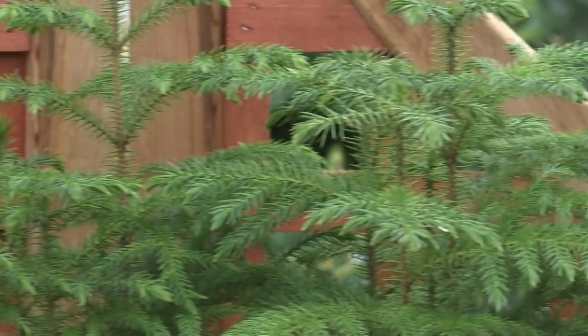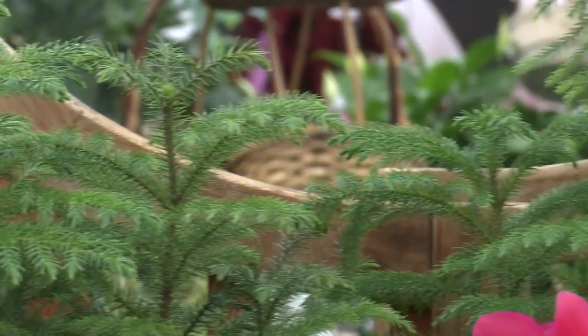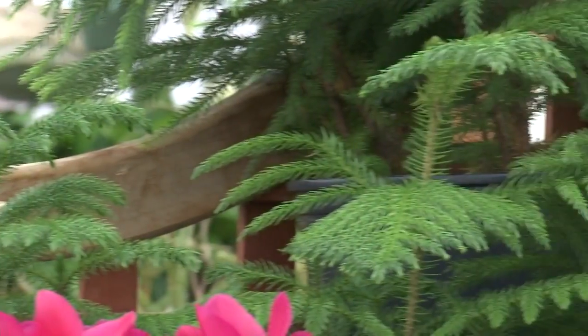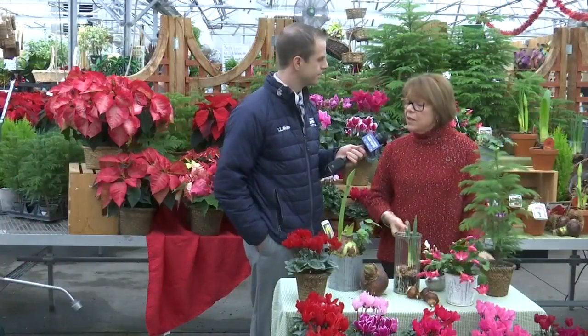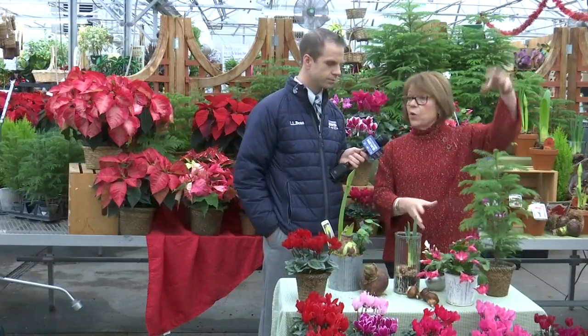So, you know, you want to add a little bit of Christmas. You don't want a tree. You don't want an artificial tree. You can add this to any arrangement that you have, any decoration. For those with the apartment, basically. Well, it's a Norfolk pine, and they can grow to be quite large.